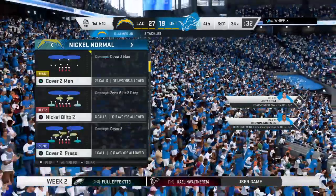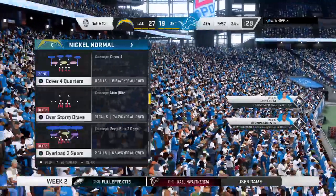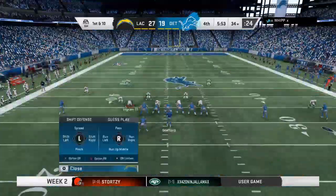We'll definitely see some open running lanes, and he's taking advantage of it right now. But that shouldn't be a surprise. Defense has the lead. They're playing for the pass first. From the 34 now, here's 1st and 10.